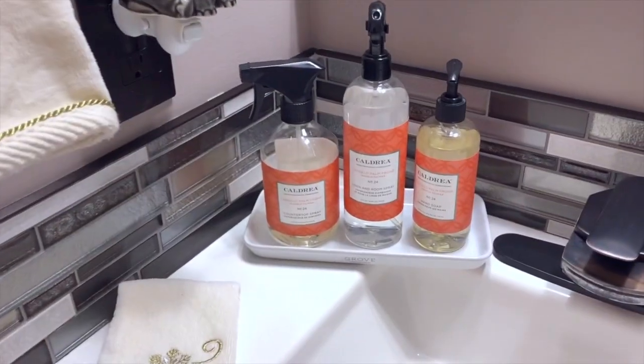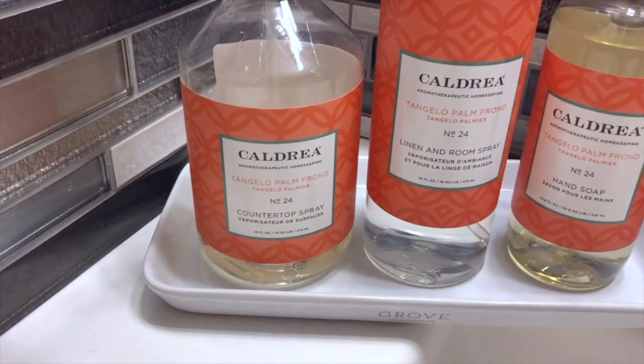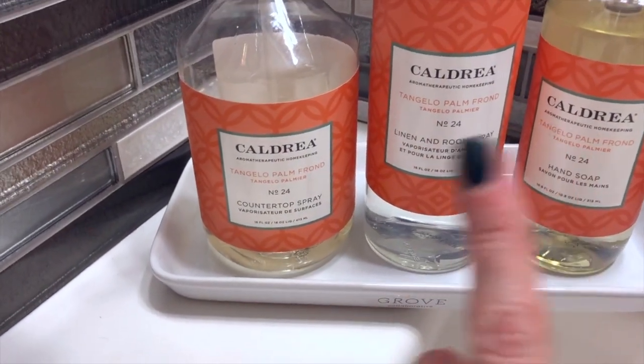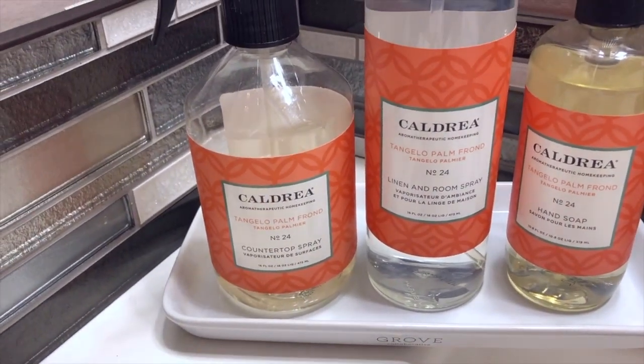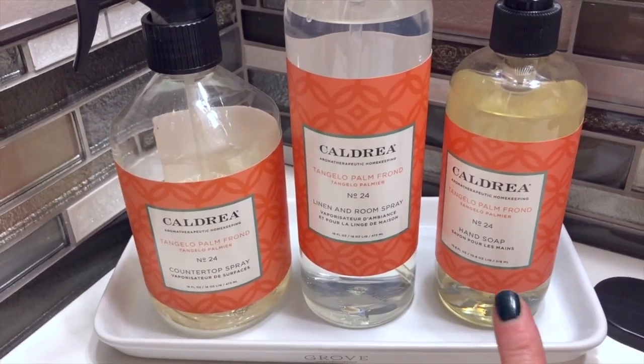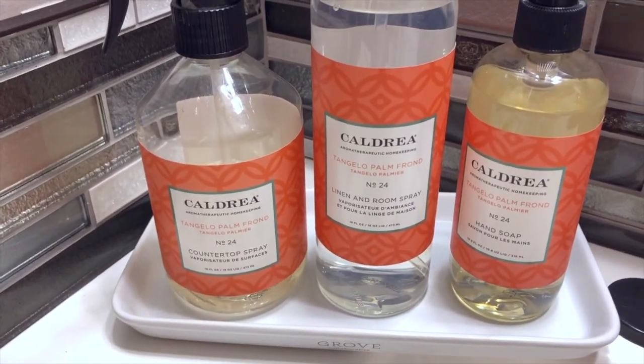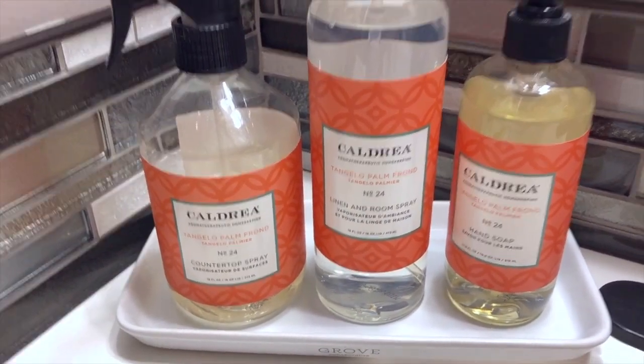I did just add the Caldrea cleaning supplies in here. I added the countertop spray, which I actually used today because I dumped the wax melt onto the counter. And then I've got my linen and room spray and then the hand soap. It is great. If you guys, that smell, the Tangelo palm frond, is amazing.